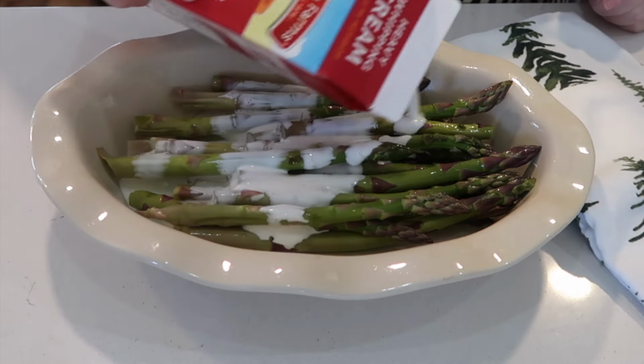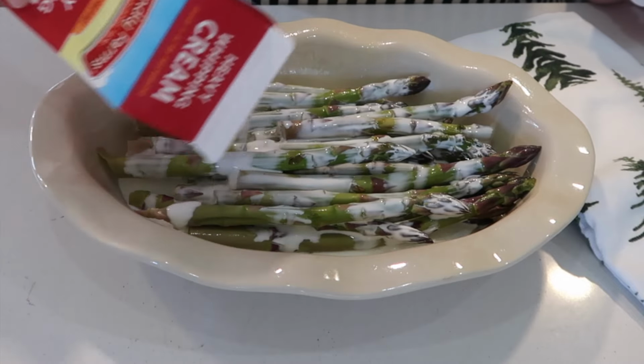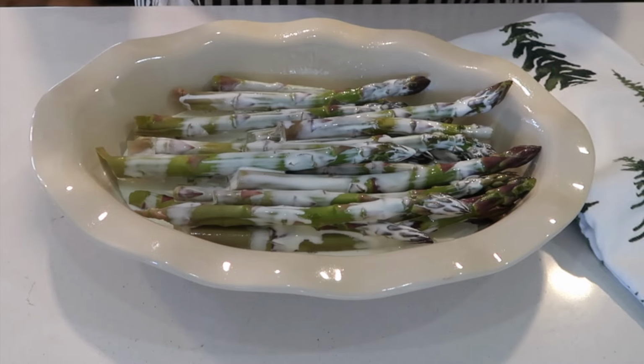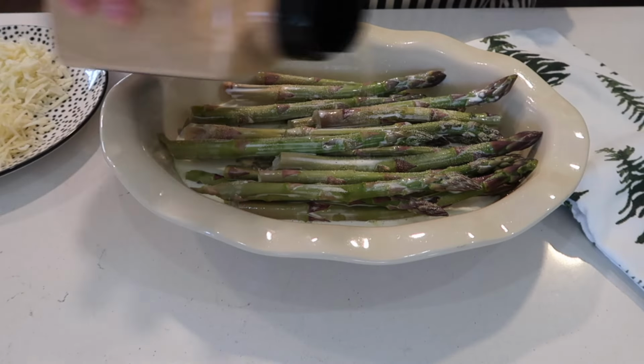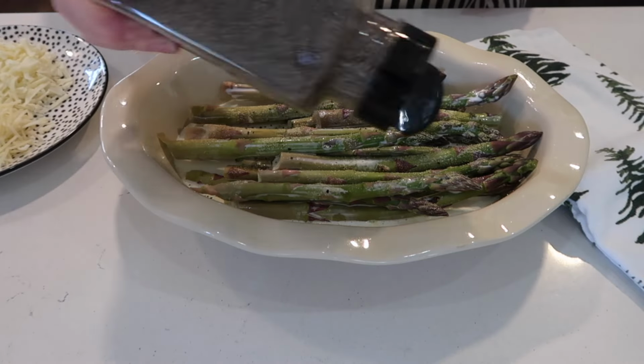You're going to pour over heavy cream. I cut back a little bit because I didn't think I had quite 2 pounds of asparagus. So heavy cream on top of that. And then you're going to go in with some garlic and some pepper.